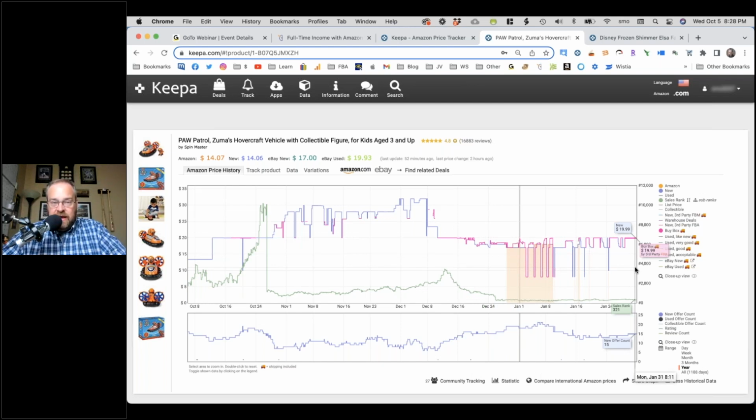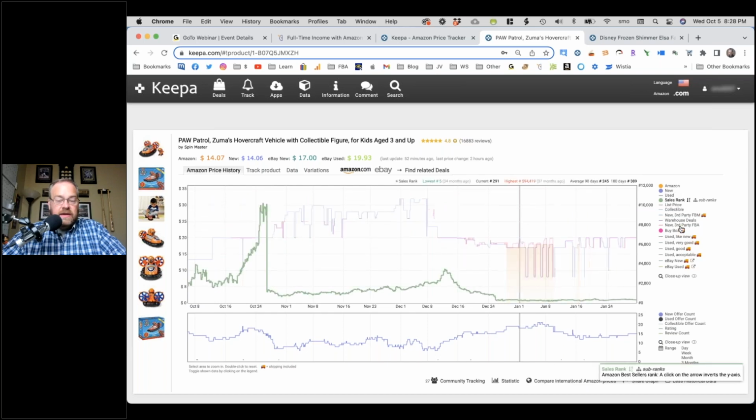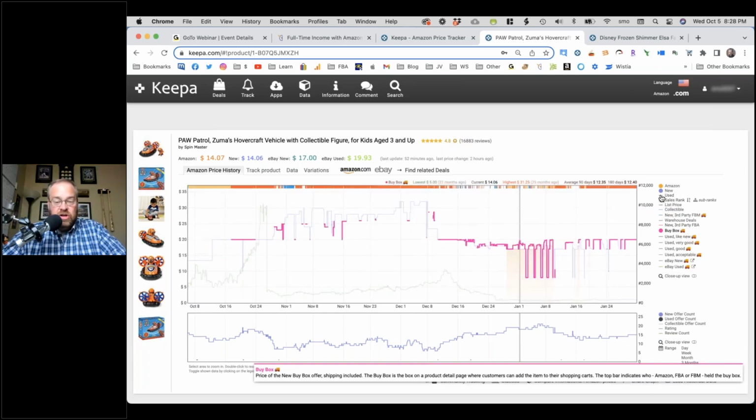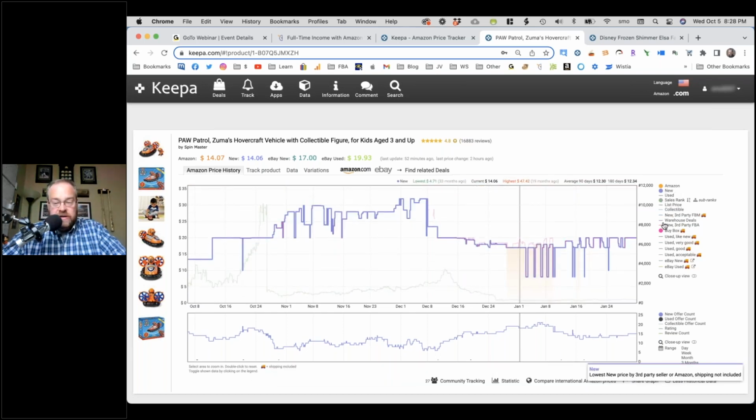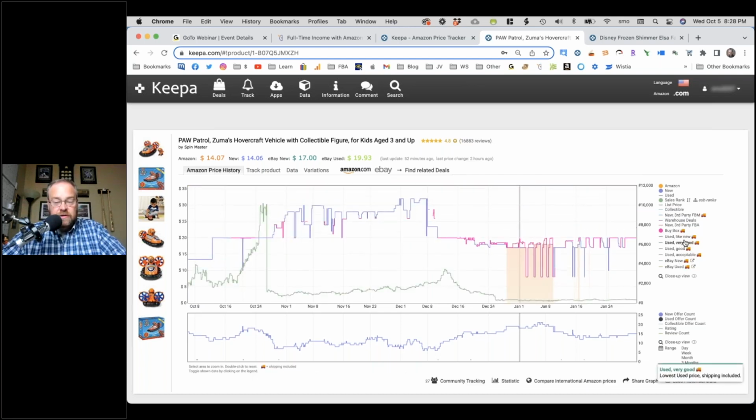Some people think it might be too much information, which is why sometimes I just like to turn on the Amazon, the new, and the sales rank in the buy box. I just want to look at that information. Sometimes I'll even turn off the new and just look at the buy box information. It's got tracking for used in different conditions. So if you like to sell used books or used items in collectible, there's tracking options for that. But a lot of really great information for you to look at to make a quality sourcing decision.